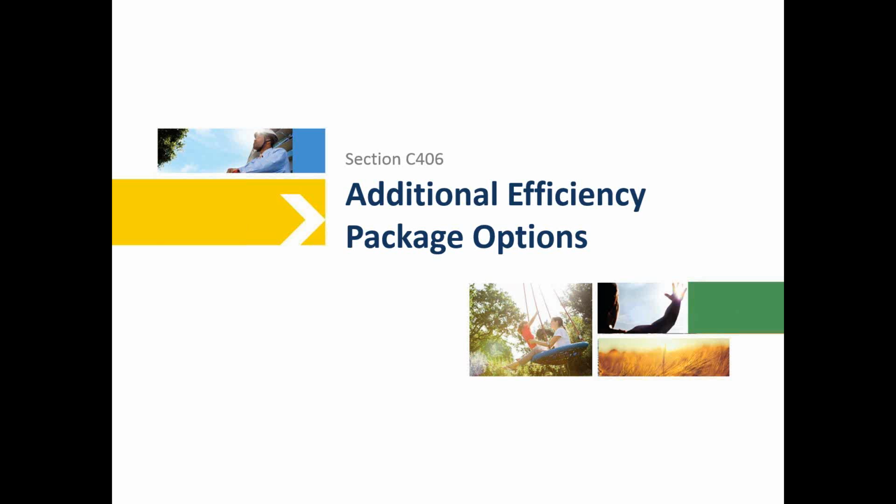So getting to additional package options, when we created the 2015 code, we wanted to achieve certain savings, and the measures described above did a certain amount of that, but we wanted more savings, and we know that builders, designers, architects, they like options. I've heard it time and again: don't tell us how to build a building, just tell us what you want. So in this case, the designer is given an option of one more efficiency feature.